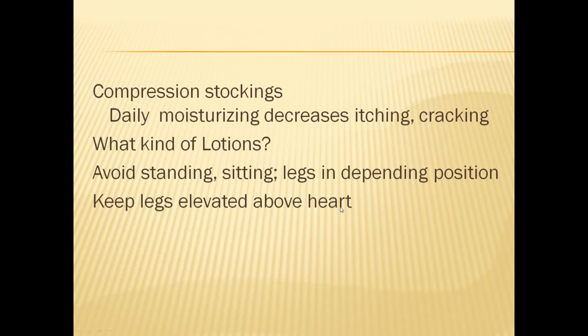So what can we do to prevent ulcers? Well, we can have the patient wear compression stockings. The skin gets really dry and breaks down. We can do lotions, daily moisturizing. People that are prone to having ulcers should avoid standing and sitting for long periods of time. Legs should be elevated above the heart so you can keep the blood moving.